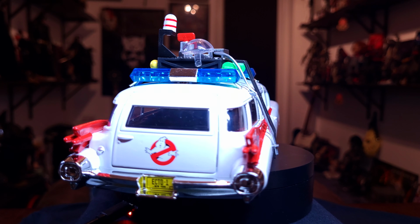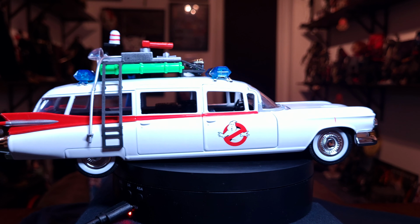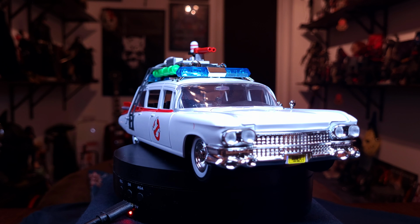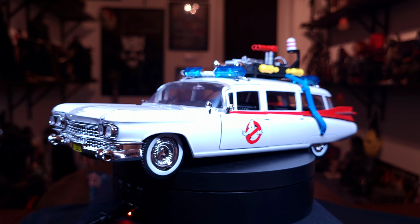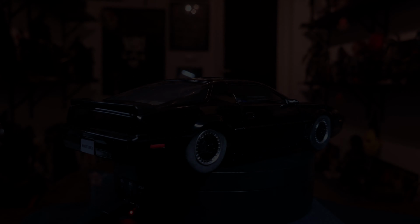Regular viewing distance. I'll figure it out, I'll just turn it the other way so you don't see that. But there it is, the Ecto-1. Glad it's here. Not so happy about the paint marks, but what are you going to do? You play the game. Sometimes you lose.